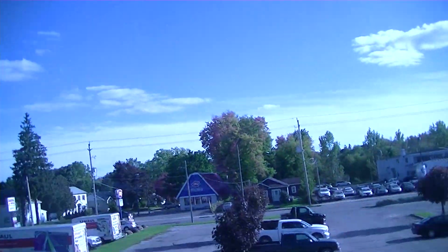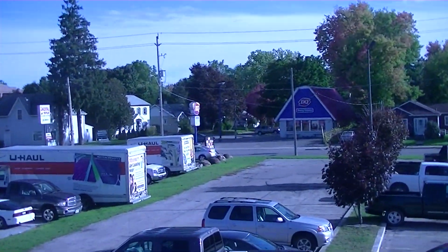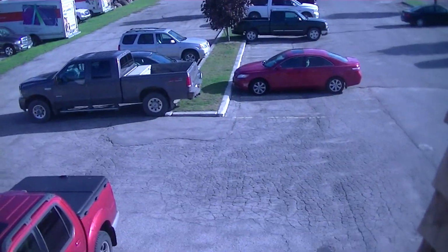Take a look out this window. This room's open. We have a flat screen in there. There's the Dairy Queen right there. There's the parking lot. I've been rolling for 11 minutes.